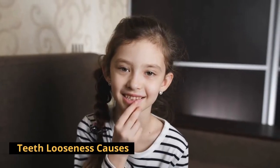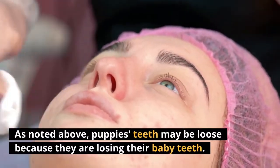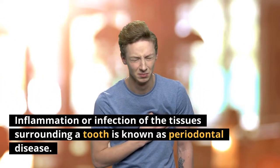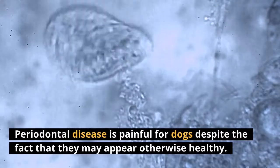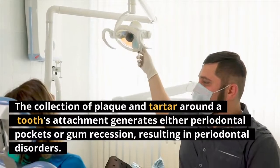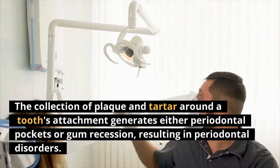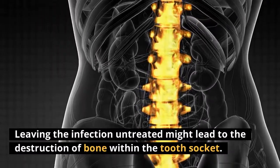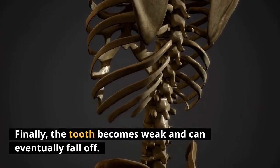Causes of tooth looseness. As noted above, puppies' teeth may be loose because they are losing their baby teeth. Inflammation or infection of the tissue surrounding a tooth is known as periodontal disease. Periodontal disease is painful for dogs despite the fact that they may appear otherwise healthy. The collection of plaque and tartar around a tooth's attachment generates either periodontal pockets or gum recession, resulting in periodontal disorders. Leaving the infection untreated might lead to the destruction of bone within the tooth socket. Finally, the tooth becomes weak and can eventually fall out.